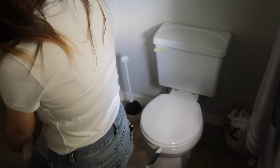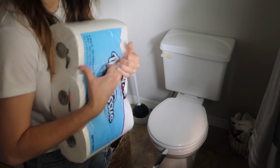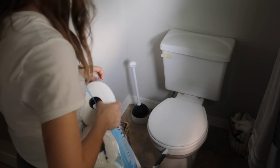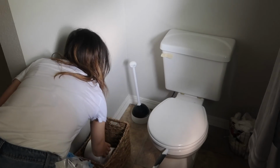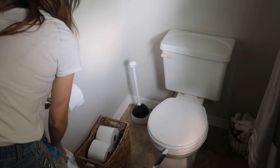And also I stick my brush under the toilet seat lid and just let it drip dry in the toilet before putting it back in the corner. After the toilet was nice and clean, I noticed that my basket of tissue was running low, so I just grabbed some more and restocked it. I like having it in this basket because it looks really nice, but it's also very handy.